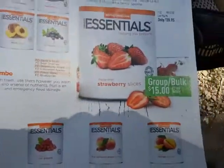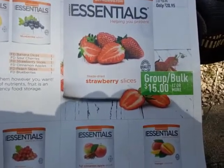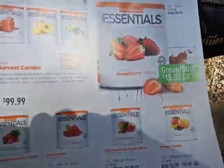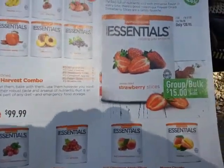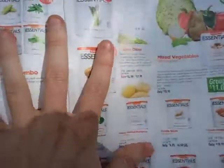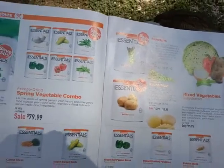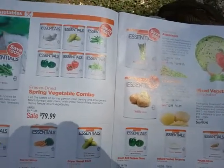So do you really think it's a good deal for 28 ounces? Just a little over a pound and a half for $15. I don't know. Is that really an essential thing to have? Your awesome strawberry slices? Not really. For the money, I think you could do a lot better with more core things like your beans, rice, lentils, peas, having a good stash and variety of spices, and of course having other more essential vegetables.